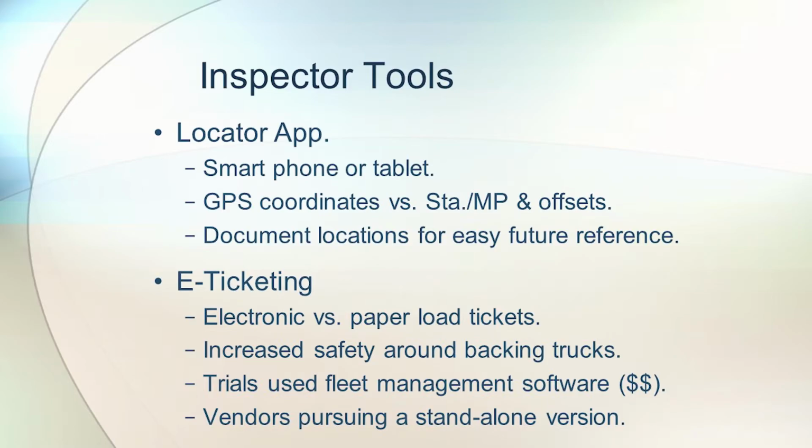It's been very useful. Most of our trials used a fleet management software, so it was just a small subset of the fleet managing software, which is very expensive. So that's the drawback of it, is that there's a lot of equipment costs and there's a licensing fee for the software. So there are vendors pursuing a standalone version, and that'll be nice if that comes to fruition.